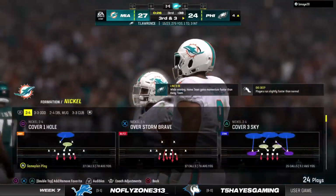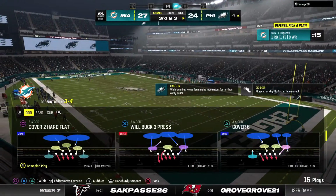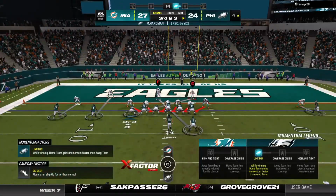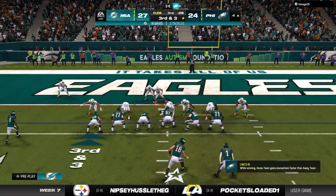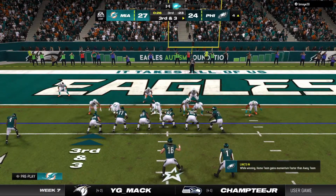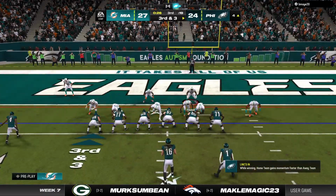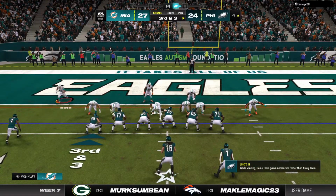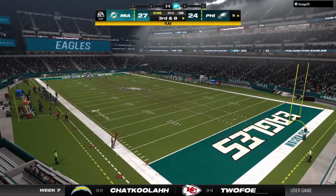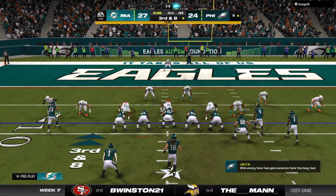A throw there, but that's going to wind up incomplete. His back has been a dependable safety valve all game, so he went back to him when his first read was covered. Just unable to connect, so the play results in no gain. Now flags come in here. Looked like one of the Eagles might have moved. Now after the false start, they need 8 yards here on 3rd down.